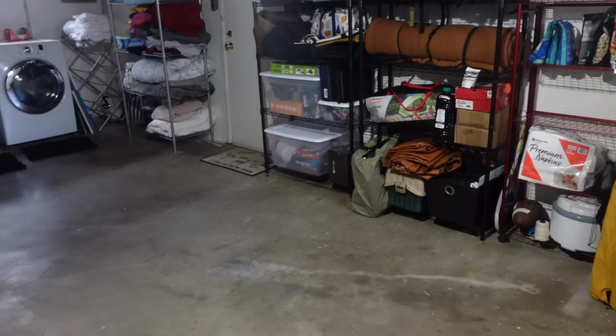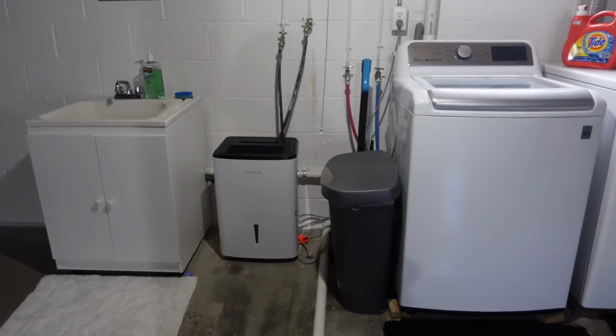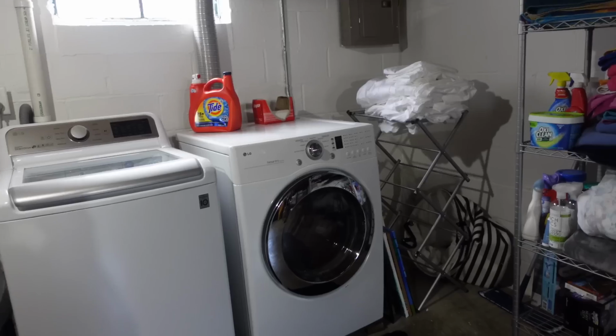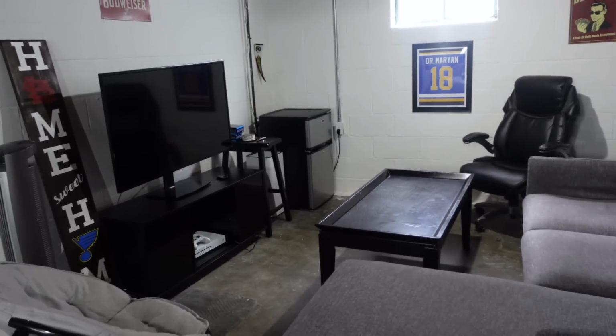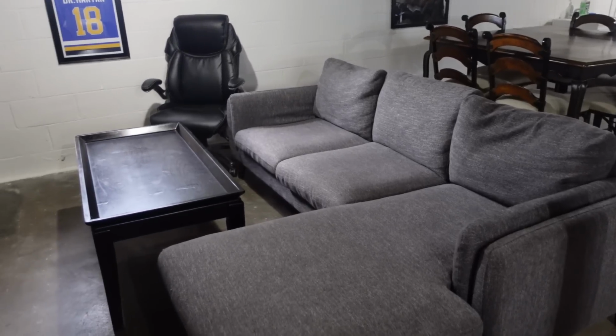So as you guys see, it is unfinished, but we added a nice little area for storage. We're really lucky that this house came with a really nice set of washer and dryer. And then, like I said, we do have an extra bed. So instead of making my office the guest bedroom, essentially we just put our guest bedroom downstairs in the basement, and whenever my brother comes into town or our friends and family come into town, they have a bed to sleep on. Not only do we have a little bedroom area downstairs, but we also have this little hangout area.